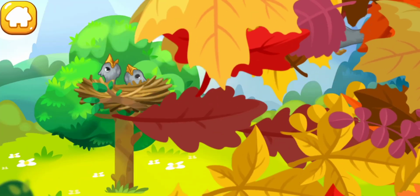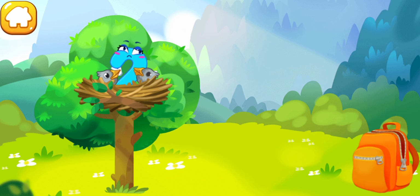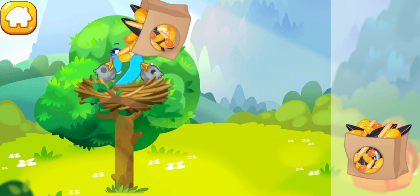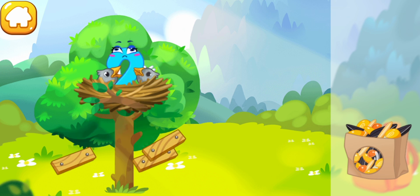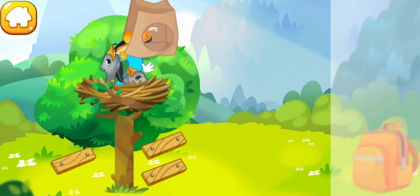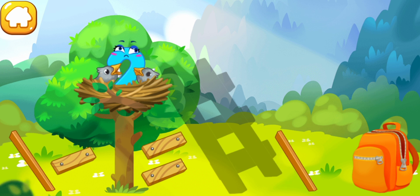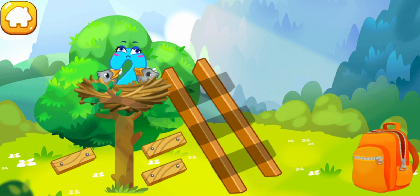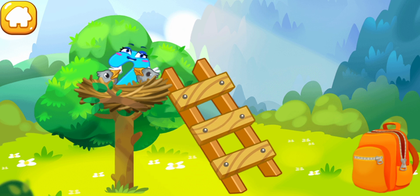The number two was caught by a bird and carried to its nest. Let's feed the hungry baby birds with some seeds. Now assemble the ladder so number two can come down. Assemble the ladder from the parts. Cool!